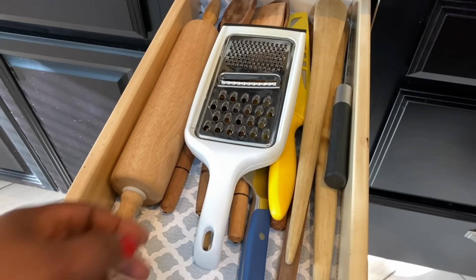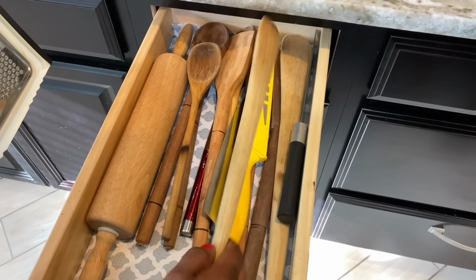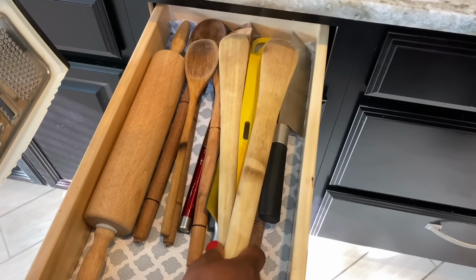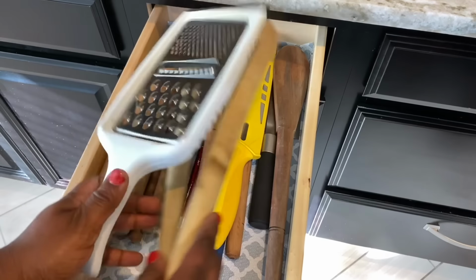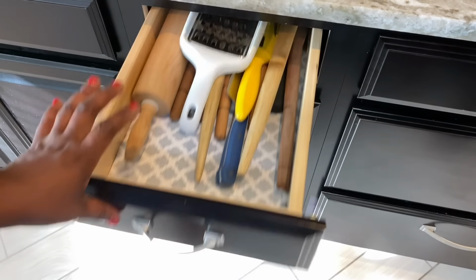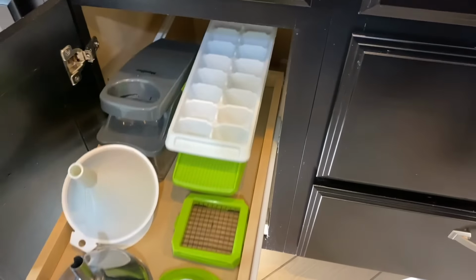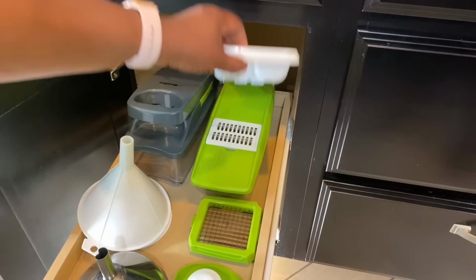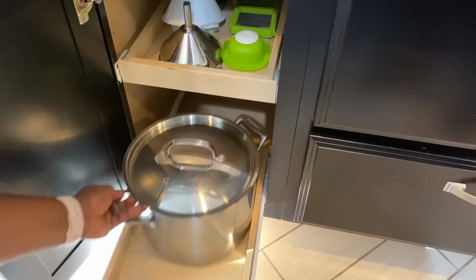This has more of my wooden spoons. I have a bunch, like the ones that are from Ghana. This is bankuta. This is what we used to make normally the typical wooden spoons from Ghana. Yeah, some knives, whatever fits here, it's here. This is just a bunch of odds and ends, my mandolin slicer, funnels, and I store my Christmas pot here.